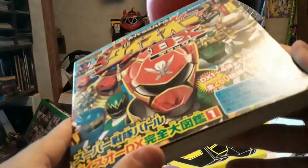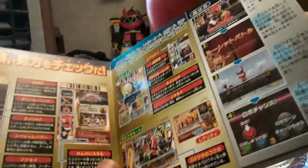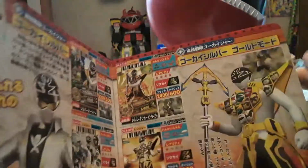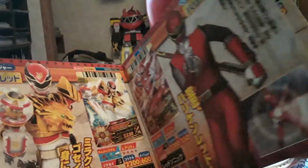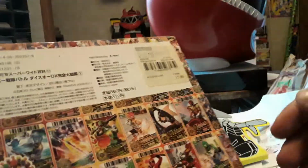In Japan, these board books aren't meant exclusively for kids. These are like collector's items. This one's all about the arcade game, I think. The Battle Dice game, I think it's called. So you got a bunch of images of the Gokaigers. There's a CG guy. A whole bunch of other Rangers. All the cards. Wow. This was really amazing to find.